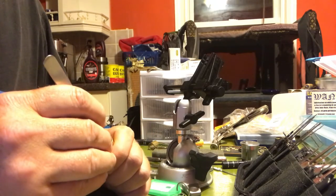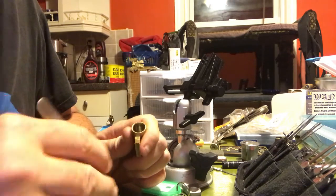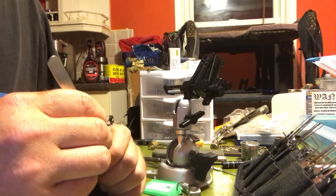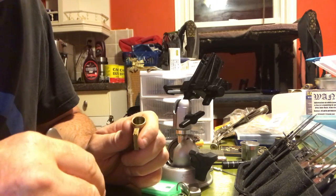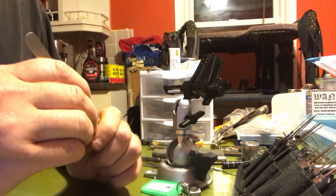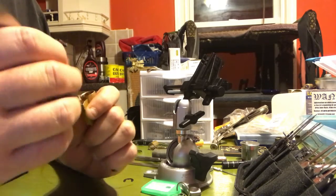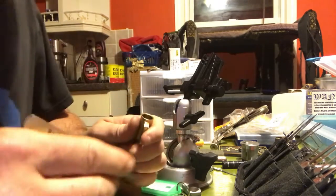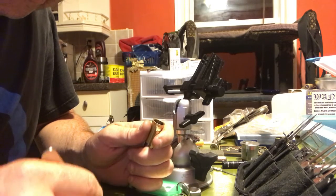Serrated, we've got a spool. Oh, a little, I guess they're called barrels. It's a very nice looking spool. This is a neat little lock. Okay, what have we got? I'm a little bit worried about this one. I'll show you why.